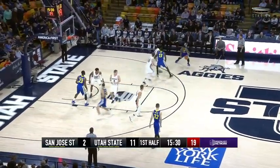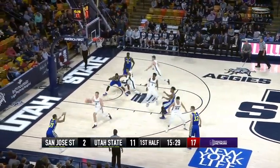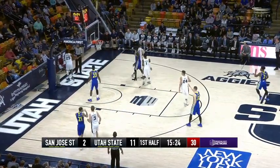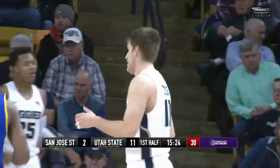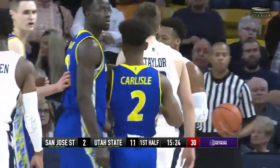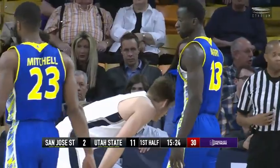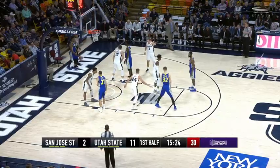All right, Jalen James on the right wing. Back over to Carlisle. Carlisle swings it over for a left wing three. Won't go. Ball goes out of bounds off of Quinn Taylor. It'll remain with Utah State as James couldn't get that three-point shot to go. Yeah, and Quinn just did a fine job boxing out, but eventually you got to go up with two hands and grab the basketball.